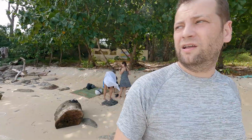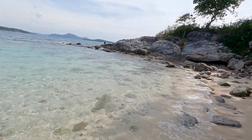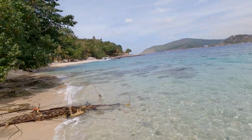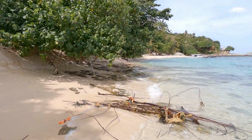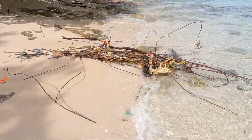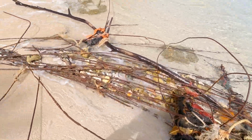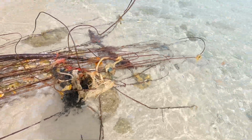Okay, we finally set up here in the shade. And this is the view. We have rocks on the right where the fishermen try to catch fish. And then we have an old beach on the left. A little bit upsetting about this piece of metal here, but it is what it is.